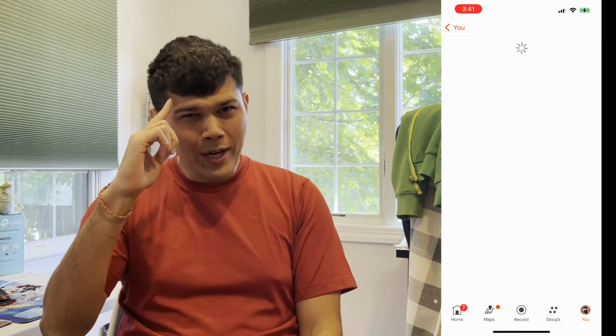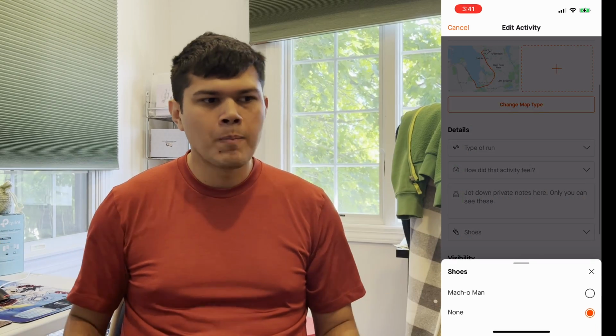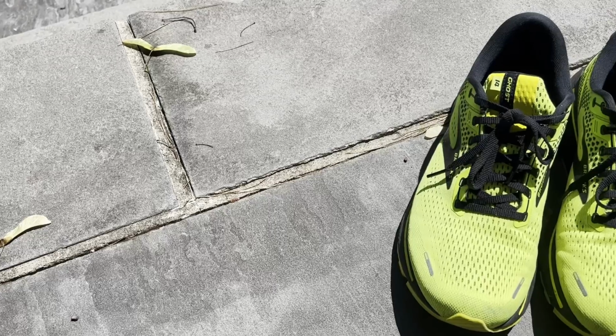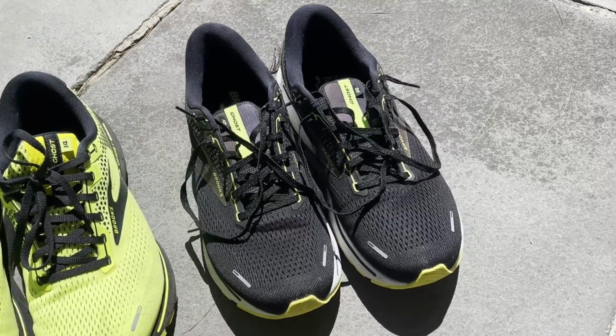The general guideline is about 300 to 500 miles put in, so I can kind of estimate around where I'm at. Or if you're smarter than I am, you could just use Strava and track your shoe and just know how many miles you're doing. But for me, I've had my pair of Brooks Ghost 14. I've actually had the two. I alternate them. Had them for about 4 months.